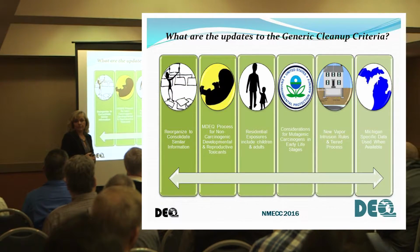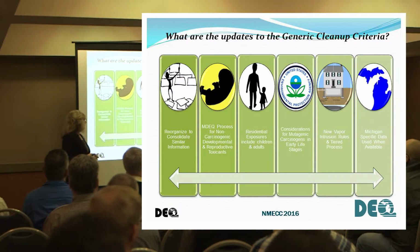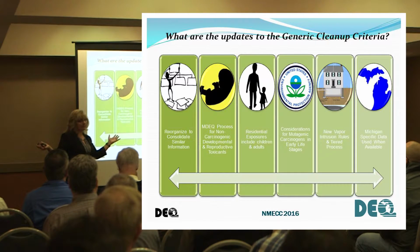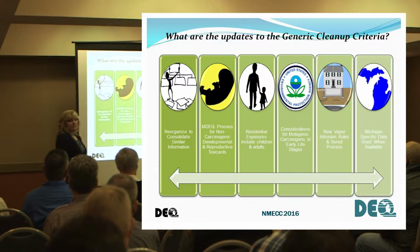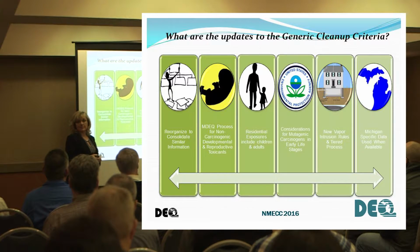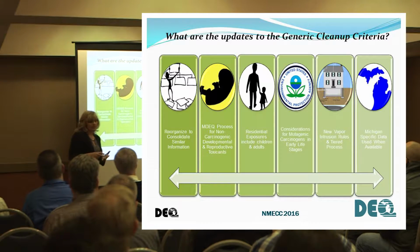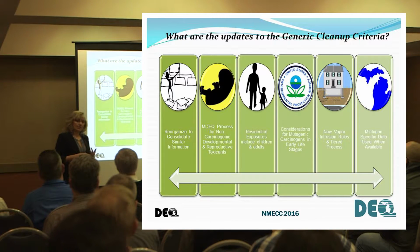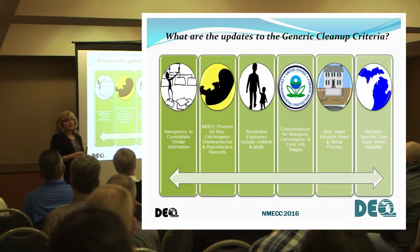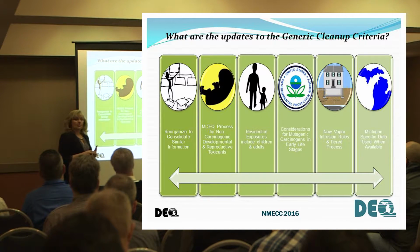Considerations we've given now for mutagenic carcinogens in the early life stages. And then new vapor intrusion. Vapor intrusion is exploding across the nation. It's an emerging pathway, and there's a lot of concern, and we're learning a lot about it. So now we have new vapor intrusion rules and a whole tiered process. It's very different from anything that we've had before. So that means that the soil volatilization to indoor air and groundwater volatilization, those will go away. And we'll have new screening levels, and then the tiered process allows you to put in some site-specific inputs.